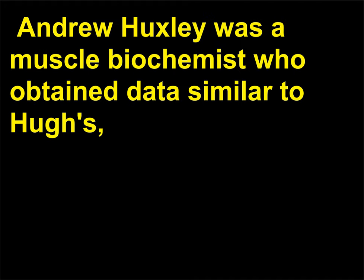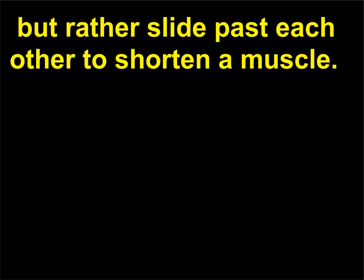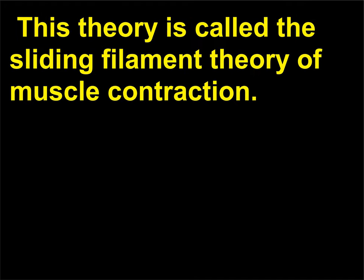Andrew Huxley was a muscle biochemist who obtained data similar to Hugh's, indicating that the contractile proteins thought to be present in muscles are not contractile at all, but rather slide past each other to shorten a muscle. This theory is called the sliding filament theory of muscle contraction.